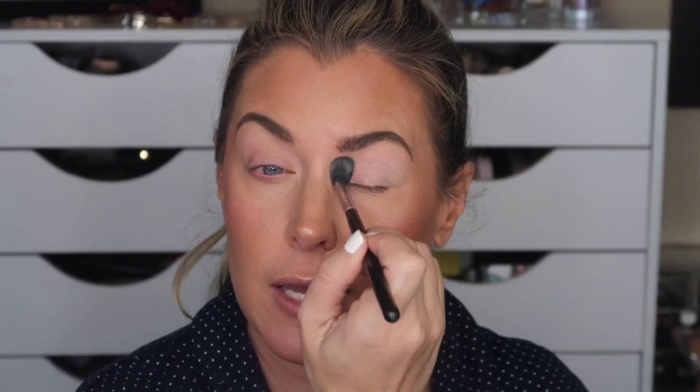Not all of this palette. By the way, the Too Faced one is going to be on sale for the 21 Days of Beauty, and I would still say go with this one by CColor Cosmetics. I'm going to go in with this shade right here and apply that all over the lid. That is just the perfect setting color for me.